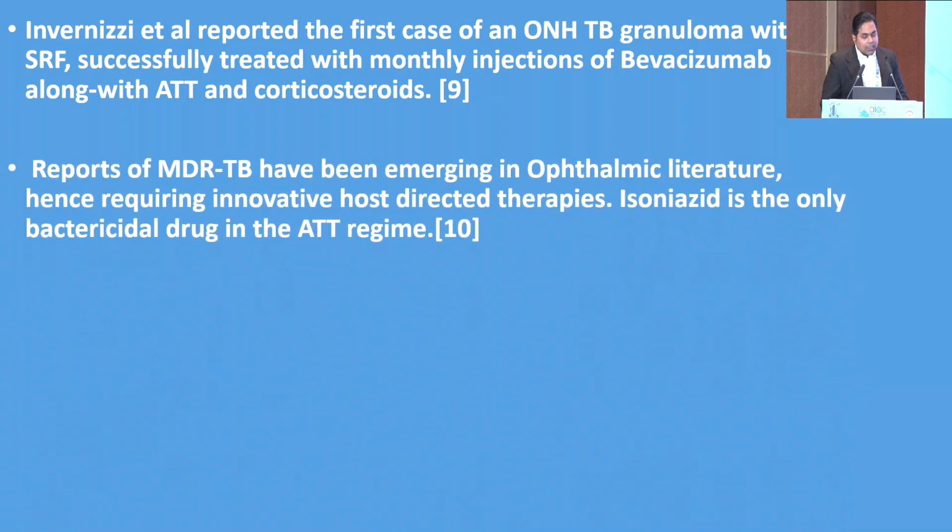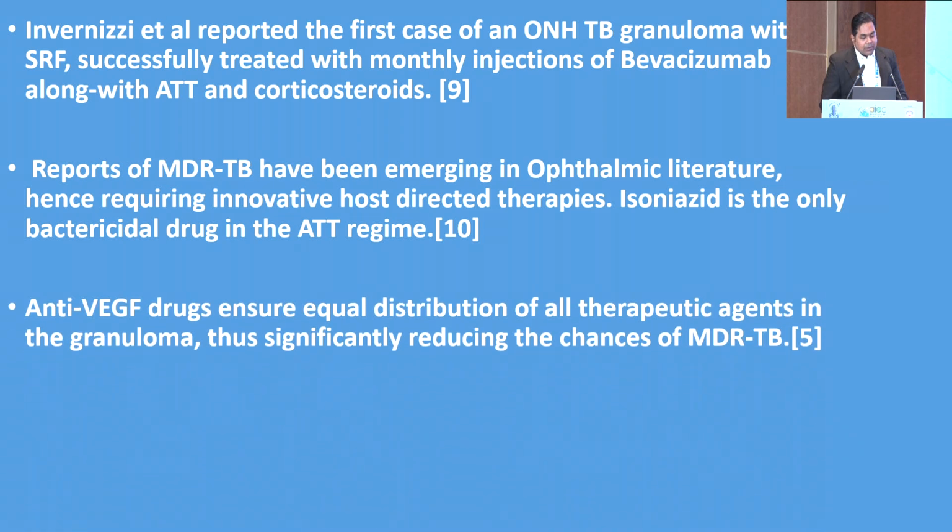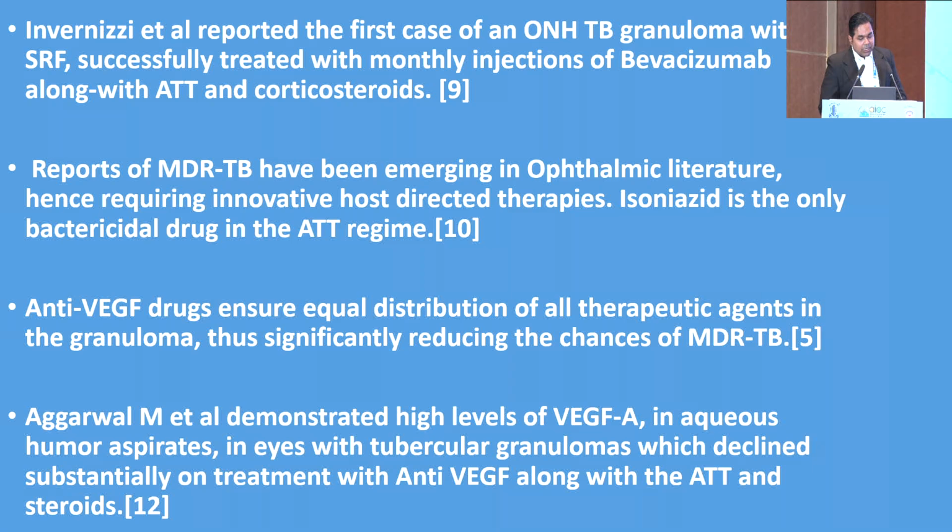So did Bansal et al. in their study. And in our first case, as we saw that the disc was choked, this one again showed how the injections of bevacizumab helped reduce the disease pathology. So anti-VEGF drugs ensure equal distribution of all therapeutic agents in the granuloma, thus significantly reducing the chances of MDR TB.